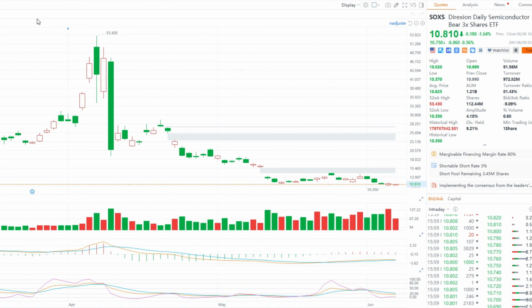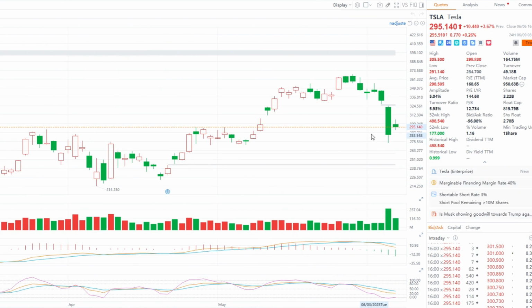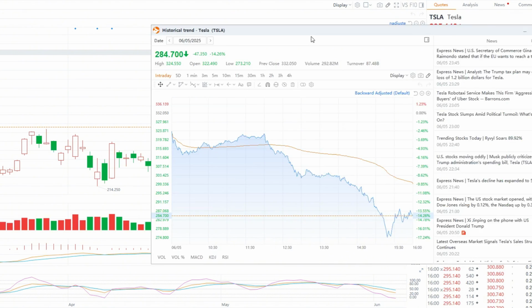Let's take Tesla as an example. For instance, just look at what happened last Thursday. Out of nowhere, a headline broke. Elon Musk was publicly clashing with President Trump. They got into an argument online, started a public feud on the internet, and that instantly triggered a sell-off in Tesla. The stock plunged that day, at one point dropping over 17%.